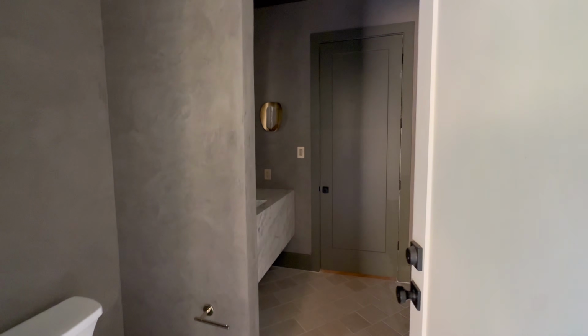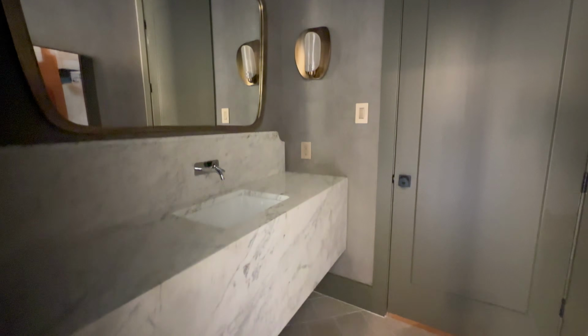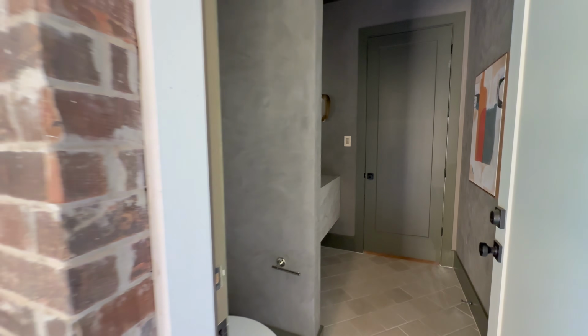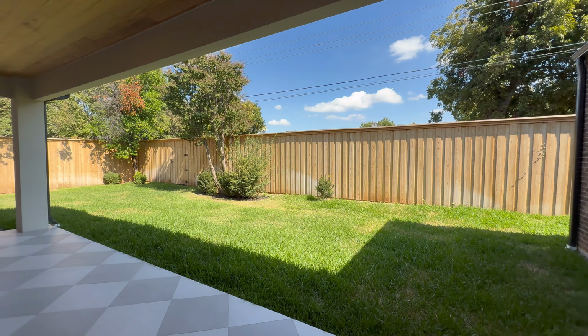And then as promised, you see our pool bath. Look at that. So you have your sconces, similar slab for our vanity, and the separation between the vanity and the toilet. But other than that, family, that was another beautiful luxury home tour.